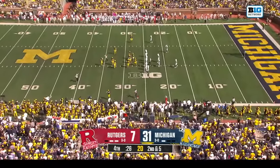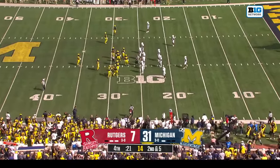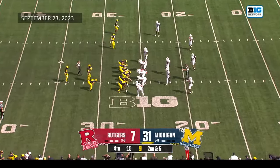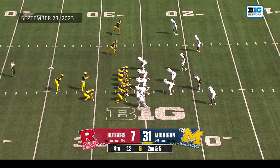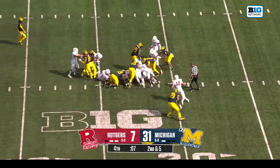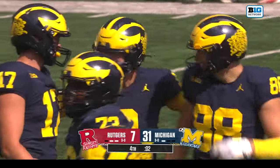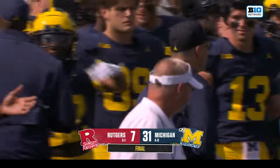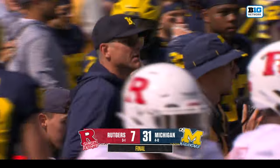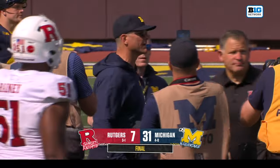Over 100,000 once again, this beautiful first day of fall. Rutgers raced out to a 7-0 lead. Since then, 31 straight by the Wolverines. Final play of the game. Michigan more than 400 yards of total offense today. And Jim Harbaugh, in his first game back on the sideline, is a winner. Michigan stays unbeaten, 31-7 over Rutgers today.